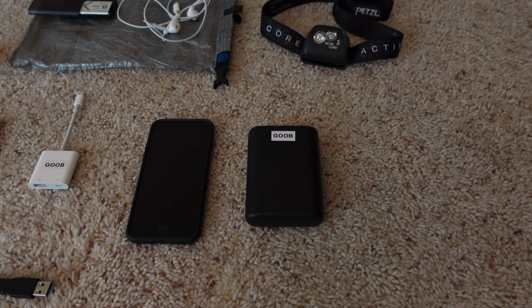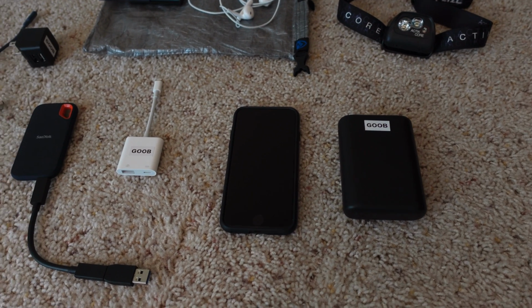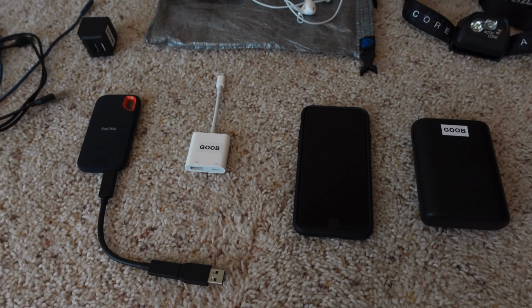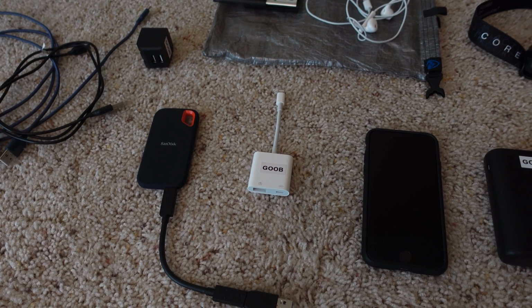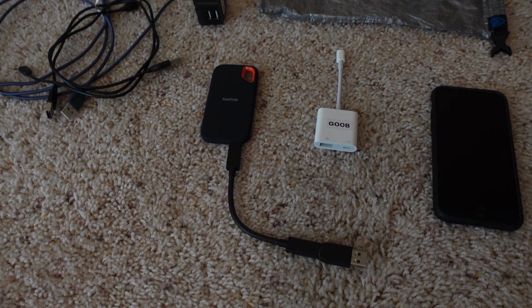Extra battery bank I'm going to be taking is from Anker. This is the 15,000 milliamp. I'm going to be editing everything on my iPhone. This is the SE 2020. Got an extra adapter to go from the battery to the phone to the camera so I can download all the videos. This is a 1 terabyte storage disk.